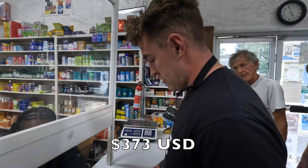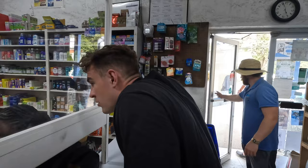So freeze-dried rations. The difference is freeze-dried, you have to add water, effectively like a pot noodle. Wet rations, you can eat cold, straight from the packet. 373, so that's $120 each a week, sorry. Yeah, that's not that bad.